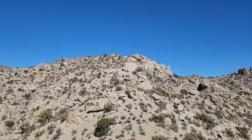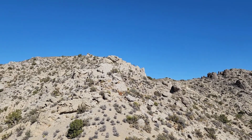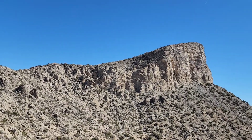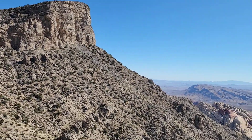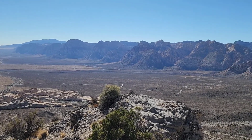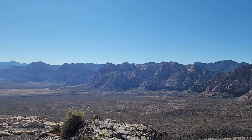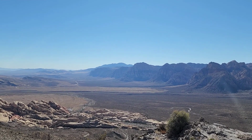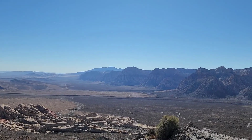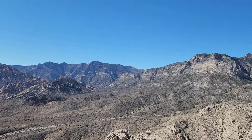Okay, you can see we've got a few more rocky areas to summit on this ridge. There's the saddle. We're almost even with the saddle, but yeah, we've got some rocks to bypass here or go straight for it. And then there's Turtlehead Peak. And then back down into Red Rock Canyon. And you can see the scenic drive winding around down there. And then off in the distance, there's Potosi Mountain. And the Rainbow Mountains. White Rock Mountain. Keystone Thrust.